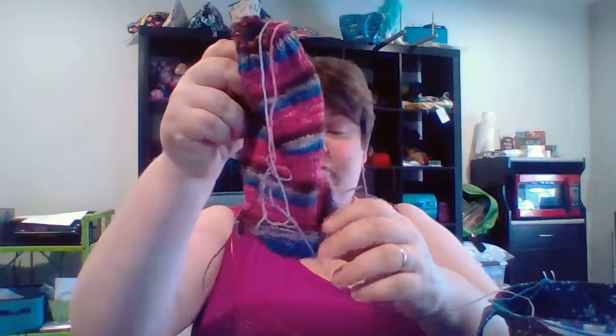I did 60 rows for the leg, and then my German short row heel by Mina Phillip. I'm working down the foot now. If you don't know, I do my socks magic loop on a size 1, 2.25 needle. I do 64 stitches. I do 10 rounds for the cuff, 60 rounds for the leg, a German short row heel by Mina Phillip, and then I think I do 50 for my foot, and then I go to the toe decreases until I reach like, what was it the last time, 12? So I think that's a pretty good formula for my socks.